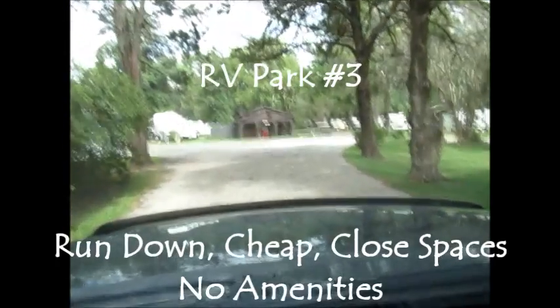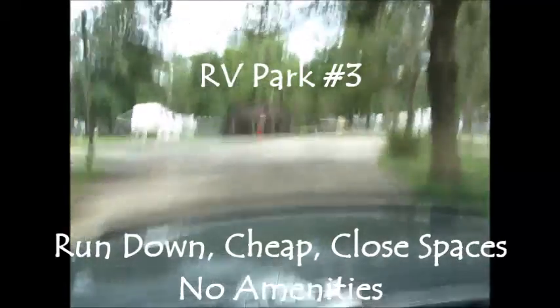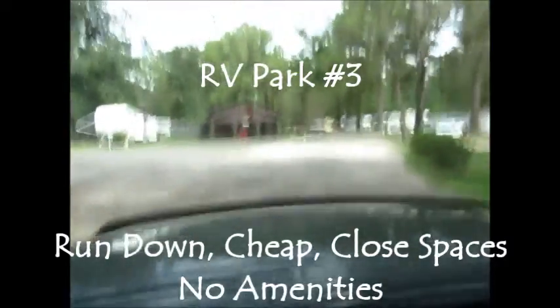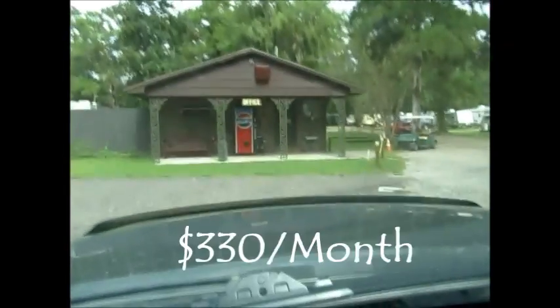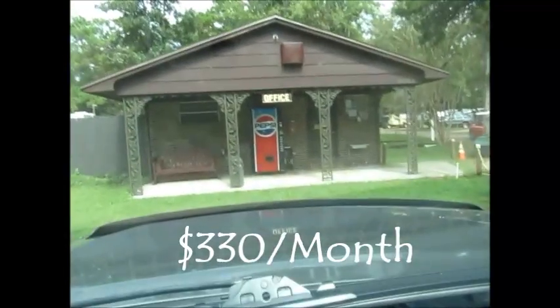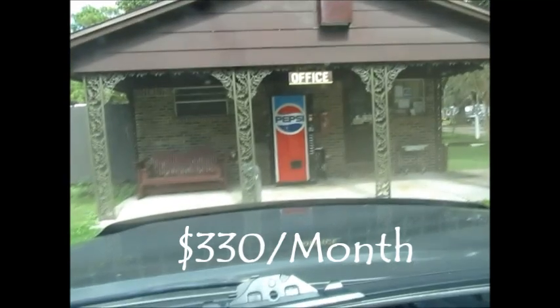Alright guys, I am in this new one here. It's small and bumpy and half the price and no amenities. The spots look a little close together, but we'll see. I'm gonna go check it out and see what they have available. But yeah, the spots look pretty close together with very few trees in between, lots of rundown ones. But it's not bad. It's a small one.